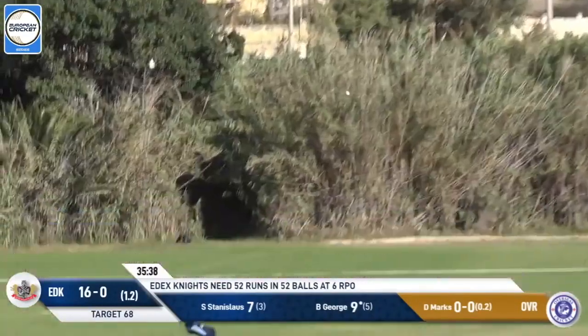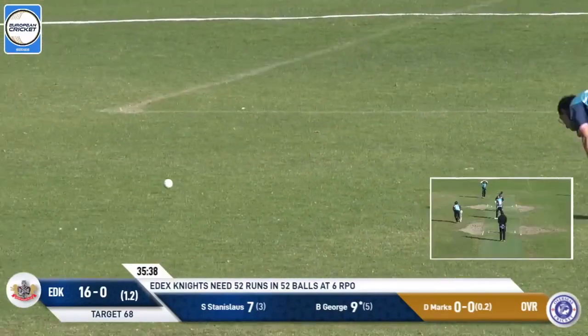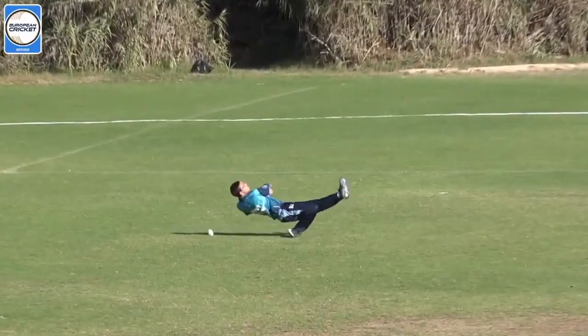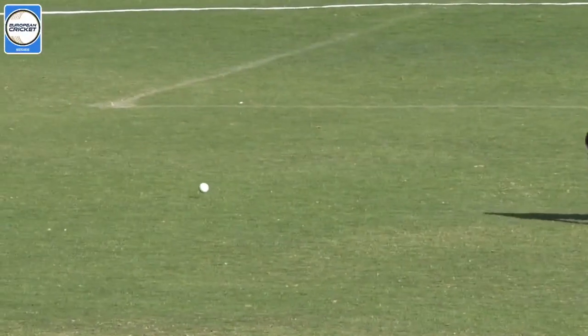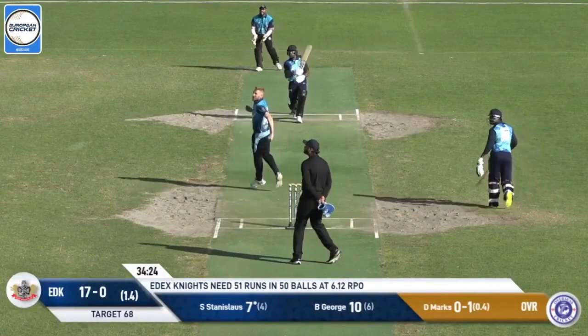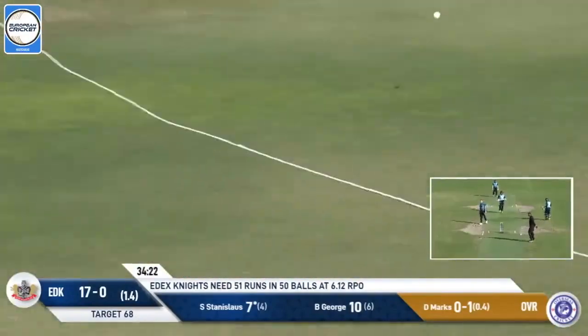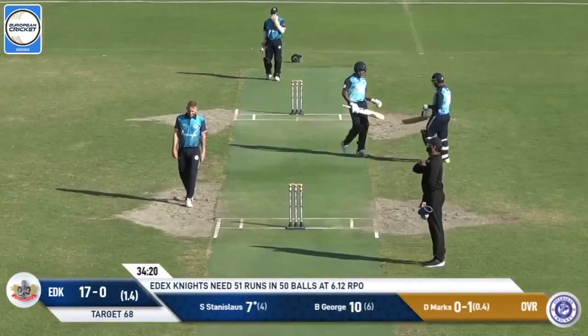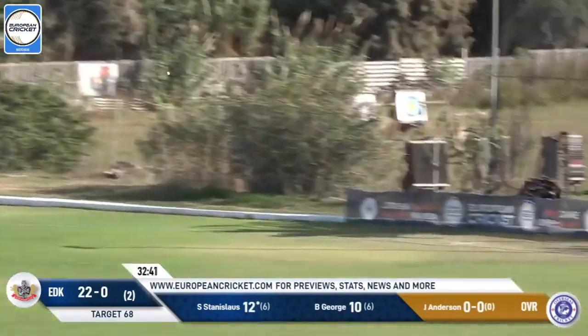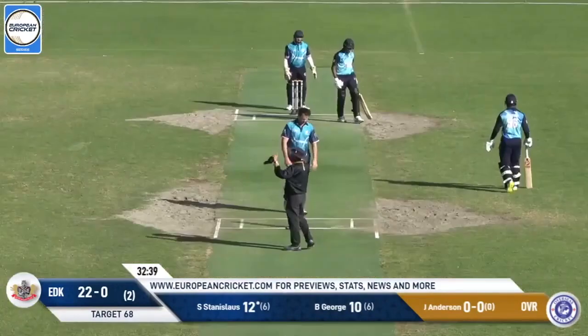Oh, this one's gone up in the air, so maybe the magic spray cursed it, but the fielder slips over as he's trying to take that one. That's Vincent Cost. Oh, that is a great blooper. This one is going to clear the fielder at mid-off and go away for a boundary. Oh, not that length, unfortunately. Low full toss, nice shot.